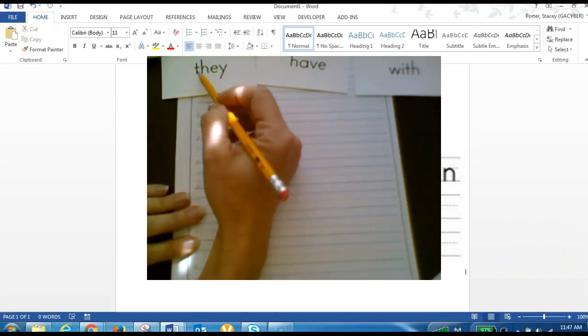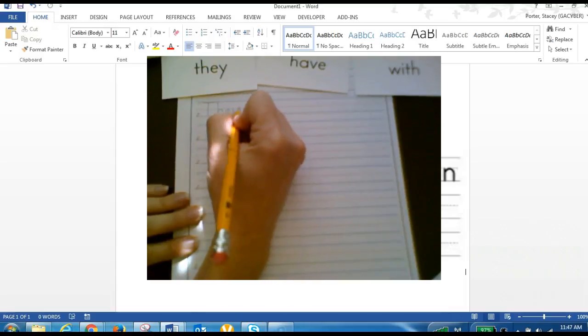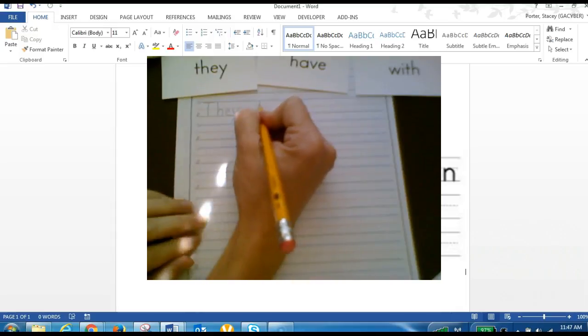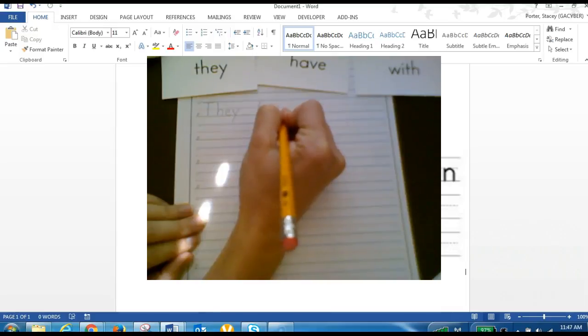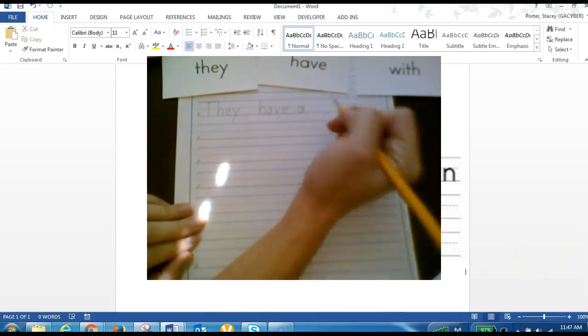It looks different than the one here because I want a capital. Then I can write my H, E, Y. And I go below the line. They, then I want my finger space, and I write have. That doesn't need a capital because it's not the beginning of the sentence. They have a, my finger space again, cat.